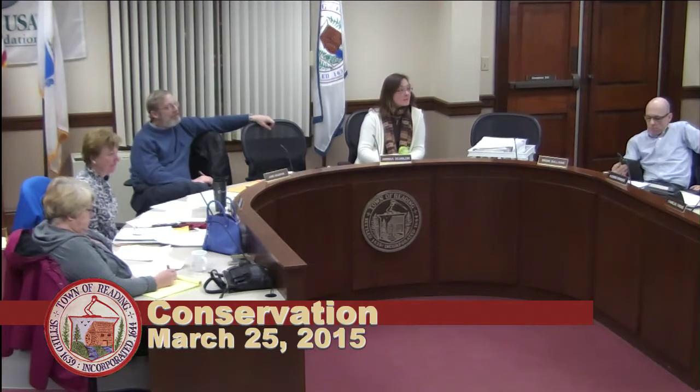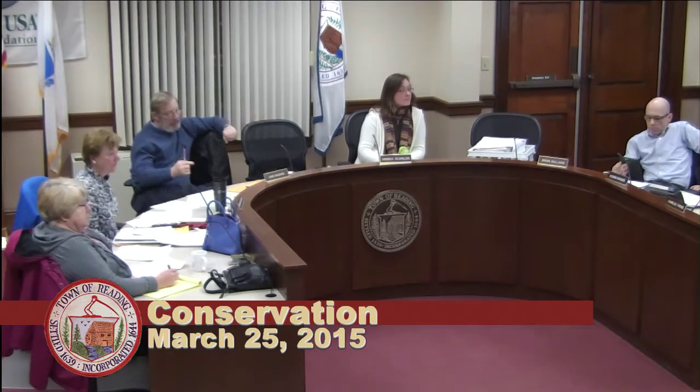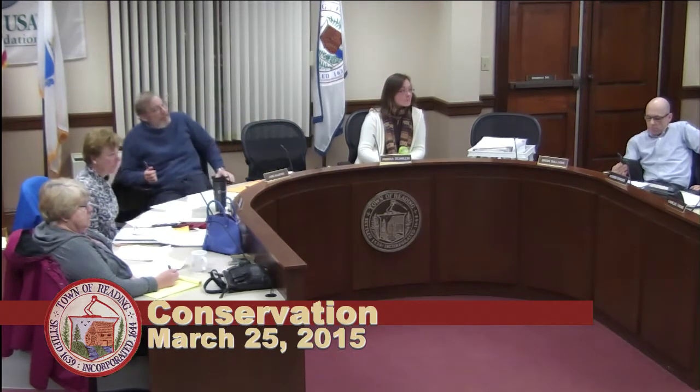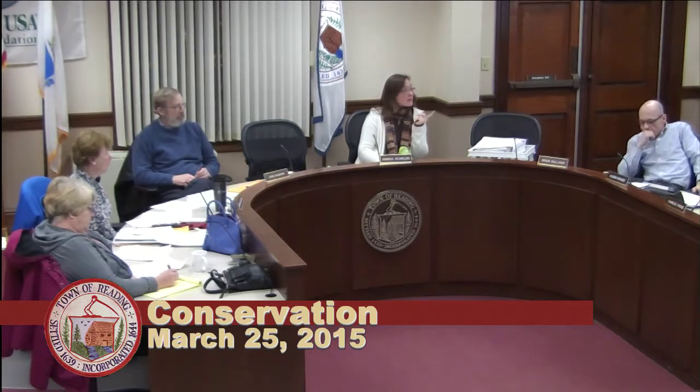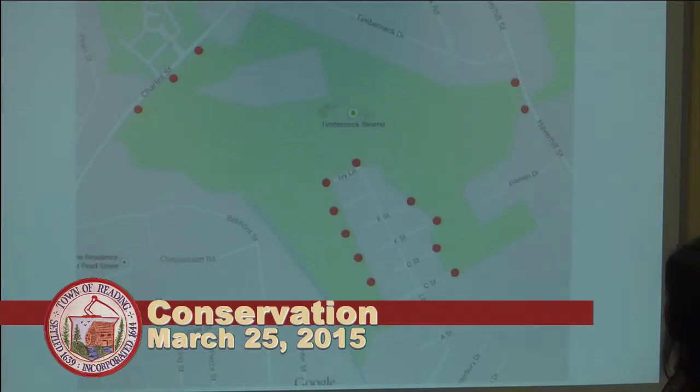Okay. So I'm doing what I was asked to do, and I have a proposal for where signs might go. I don't think they need to go, but can I run through it, or would you prefer to just look at the map? It looks like you're proposing that they're at the red dots, so at the end of the street, where the street meets the conservation land, and along Haverhill Street.